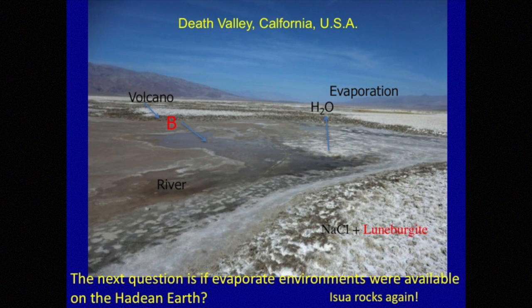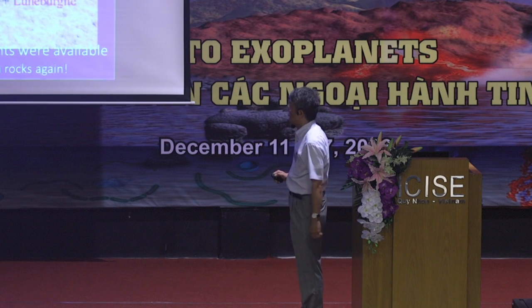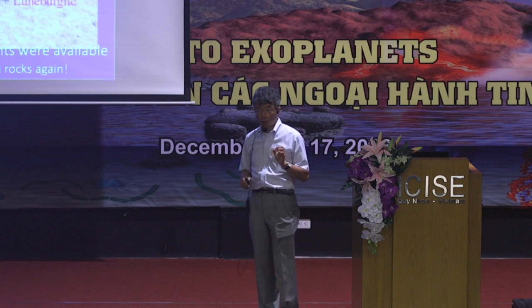Okay, this figure shows a modern-day evaporite basin, evaporite environment. And this figure is Death Valley National Park, California in the United States. In this area, some volcanic activity supplies boron and also phosphate. They are carried by river water, and the river water is extensively evaporating, and they are precipitating some salt and also the Lüneburgite. So this is the textbook location to have evaporite minerals. However, the next question is whether evaporite environments were available on the Hadean Earth when life started.